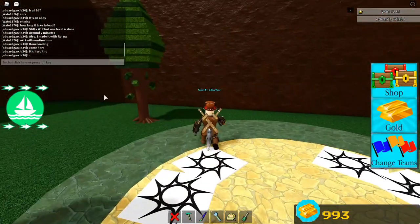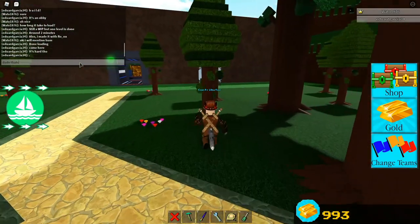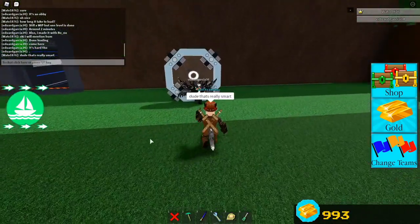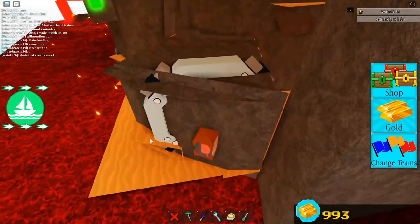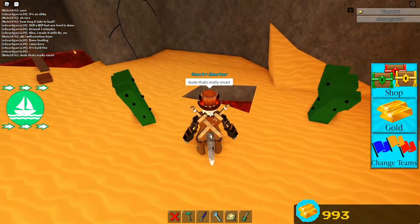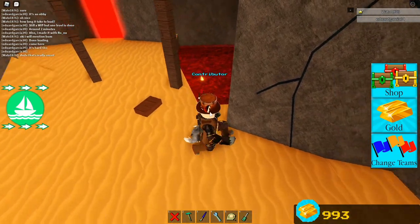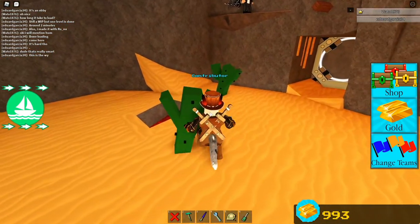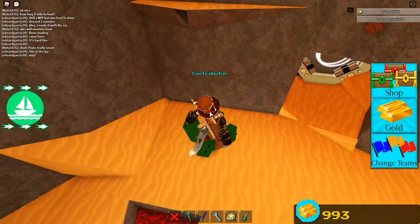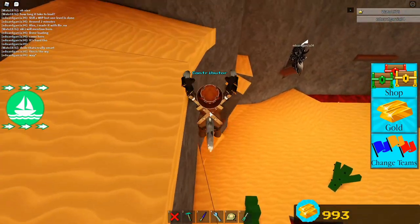Oh, yo, that's really smart. Dude, that's really smart. Oh my gosh, yeah, that's insane. I've never seen that mechanic being used, like the death plane. Whoa. Okay, so you actually die if you go into that lava. Yeah, it's this way. Okay, so we have to go up here. How do we get up there? Oh, we jump very high.